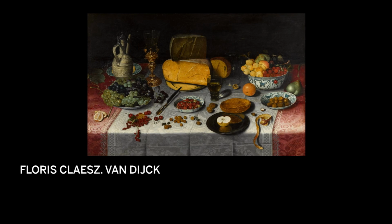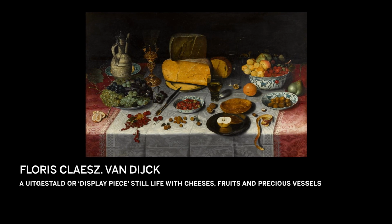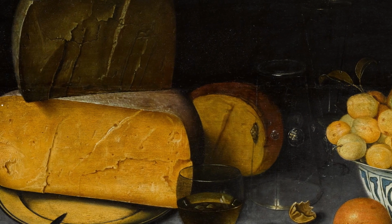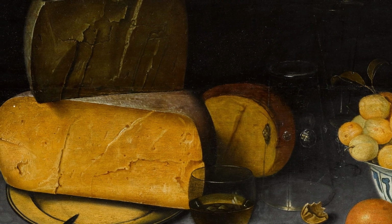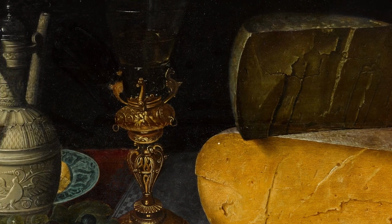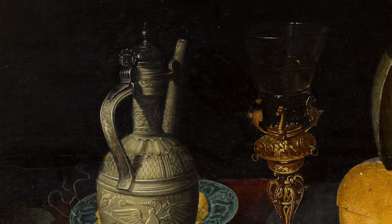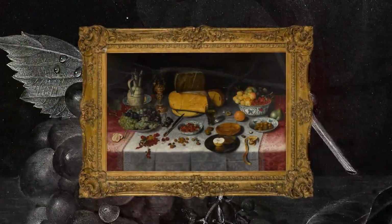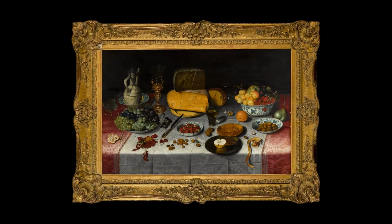This is a banquet painted in Haarlem around 1614 by an artist called Floris van Dyck. It's a seminal work in the development of still life painting in Haarlem. And in it, you see a wide variety of objects. You have everyday things like the cheese in the middle of the composition, beautifully painted, and then a series of much more exotic objects, in particular these wonderful Wanli porcelain vessels from China. It's a tour de force painting, and it displays the extraordinary skill of an artist who's able to portray all these different things with such incredible realism.